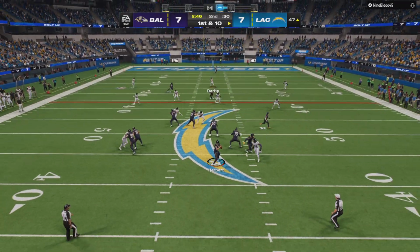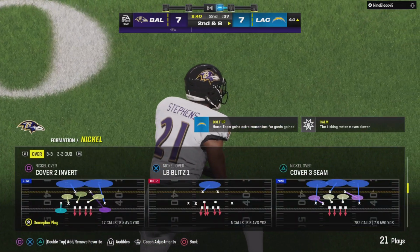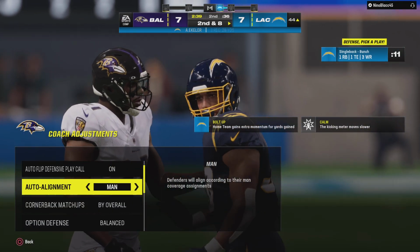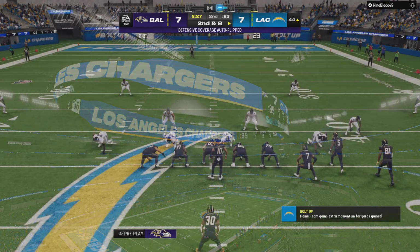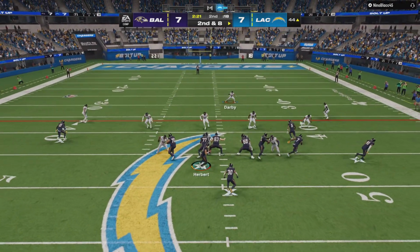Herbert off of play action. He'll drop this one off to Eckler. Just a gain of a couple there. And it'll be 2nd down. And that's a good job there by the corner. We do talk about this a lot, that a lot of corners see their job as simply covering receivers. Tackling isn't everyone's thing. But in this case, he came up quickly and made a nice, sure tackle.